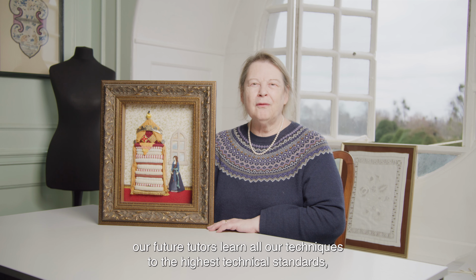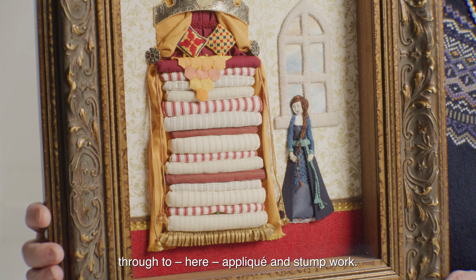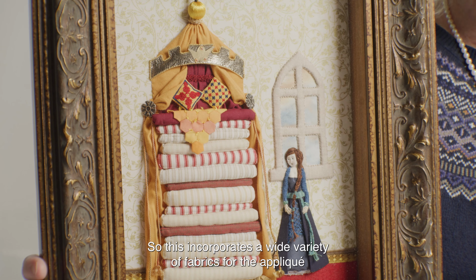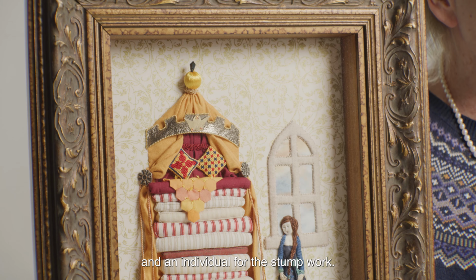At the Royal School of Needlework, our future tutors learn all our techniques to the highest technical standards, and they cover a wide variety from Crewelwork through to here, Appliqué and Stumpwork. So this incorporates a wide variety of fabrics for the appliqué and an individual for the stumpwork.